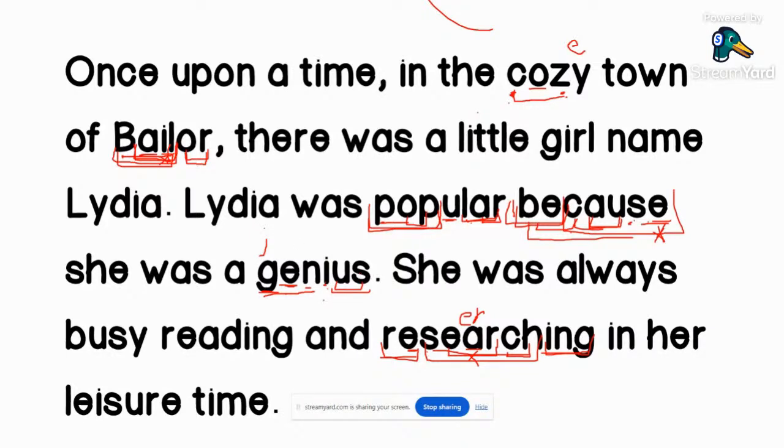Genius. So this is a word that you should learn because it is not pronounced as it is spelled. The G is making a sound like J. Whenever G comes before E, I or Y, we are always going to hear the sound J. So the word is genius.